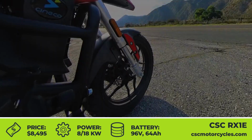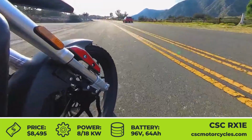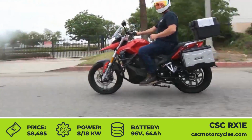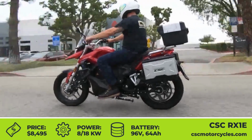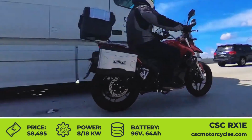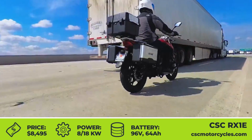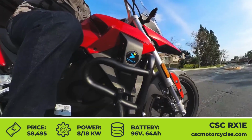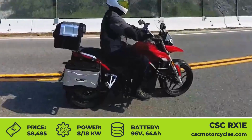With the installed 8 kilowatt electric motor, you have 18 kilowatts of peak output and 61.2 pound-feet of torque at your disposal. These motor parameters mean that the acceleration to 60 miles per hour would take just 9 seconds, while the top speed is limited to 80 miles per hour. RX-1E's powertrain also supports reverse gear for navigating tight spaces and an electronic cruise control system.